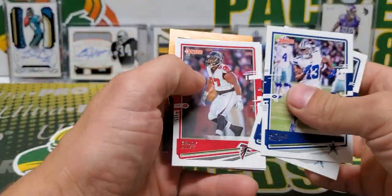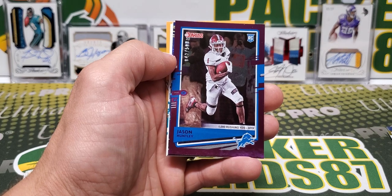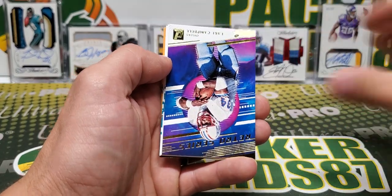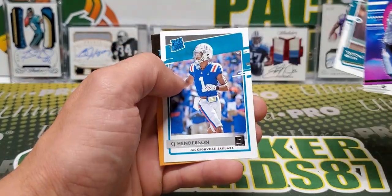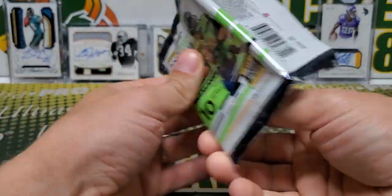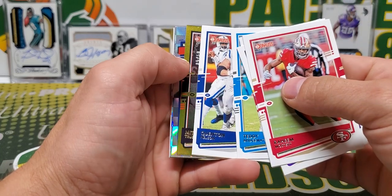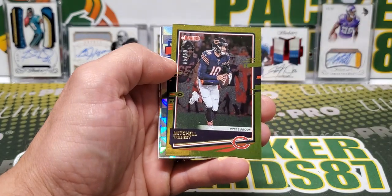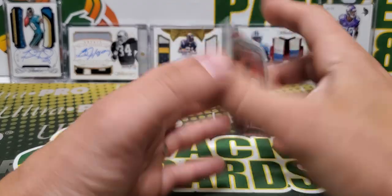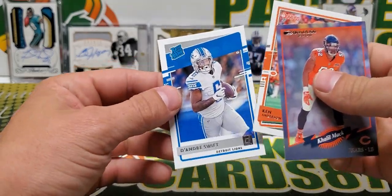So looks like we're gonna have a purple in here. It's out of 500. Jason Huntley, out of 500. It's going to be our first numbered card of the break. Bradley Chubb, Campbell, Carson Wentz, and a CJ Henderson rated rookie. Bridgewater. Ooh, we got some gold. Mitch Trubisky, out of 50. Five out of 50. KJ Hamler, the rookies. Khalil Mack, throwback. Anderson and DeAndre Swift, rated rookie.